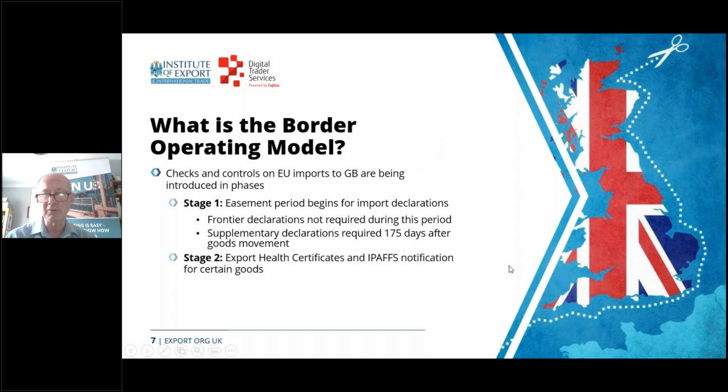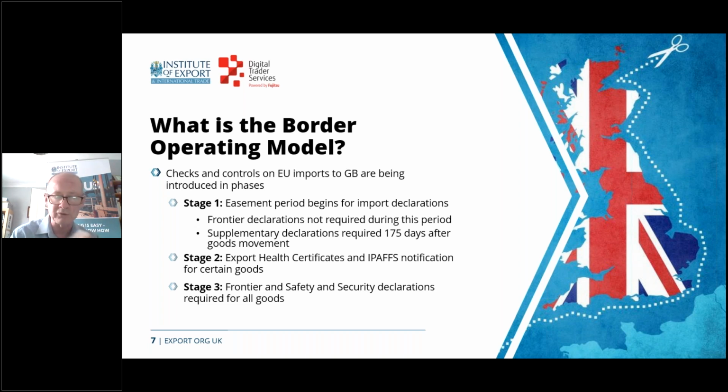And stage two involves the export health certificates and IPAFFS notification for certain goods. And stage three then, and really important when we talk about stage three, on the 1st of January next year, is frontier and safety and security declarations required for all goods. So the easement period, running throughout 2021, means that full frontier declarations are not required during 2021, but supplementary declarations still are required 175 days after the goods movement, the import of the goods into GB from the European Union. So as I said, if you brought the goods in February, March, April, 175 days from that date of import, goods movement, that supplementary declaration is required.